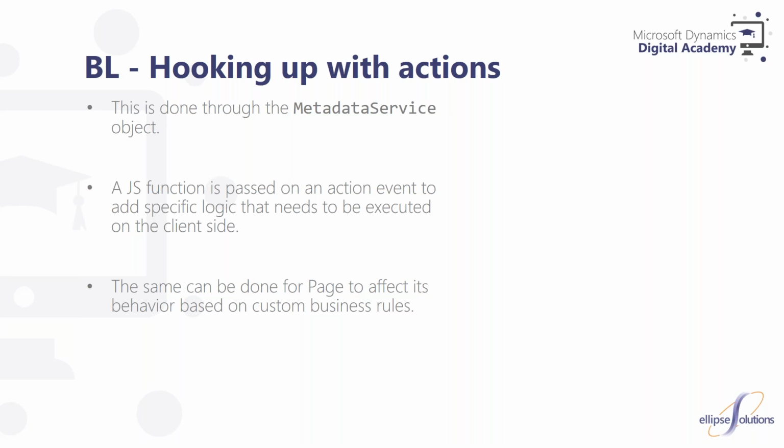So how do you hook up actions like you saw before, and how do you incorporate the design into the application? You use the metadata service object to do this kind of interaction. We looked at it, and we were able to add a specific validation on the client side, attach it to the unsubmit event of the new order action, and it allows us to put specific logic in place to do our own validations.